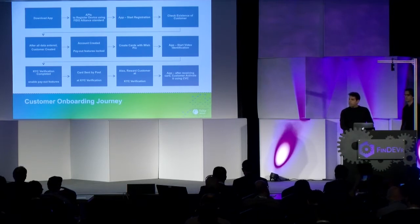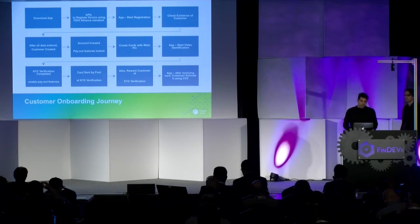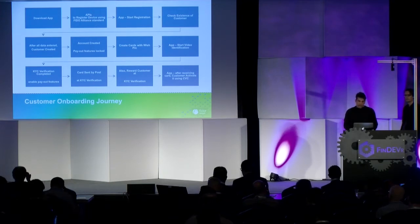Following that, the customer in-app will start a video identification process. In the back end, once the KYC verification is complete, we will enable the payout features, unlock that account, and trigger a card order. That card's then sent to the customer by post. And at the same time, we also call our loyalty APIs to reward the customer because they completed the KYC verification. Finally, once the customer receives the card by the post, they will go back into the app and enter the CVC code to fully enable that card. At the end of this process, the customer is fully KYC'd and has an account with a debit MasterCard.